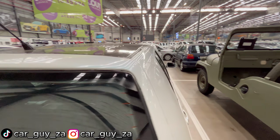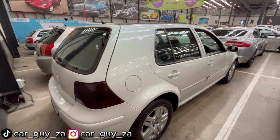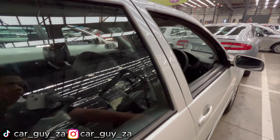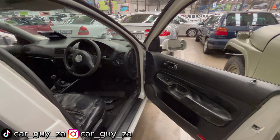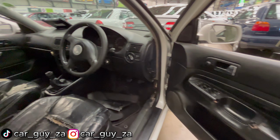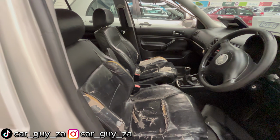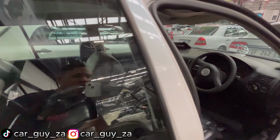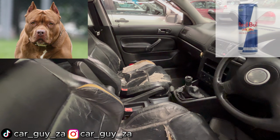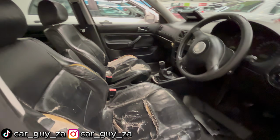And let's see how the vehicle looks from this side. Okay, so pretty much this car is stock standard, and this is how the car looks from the inside. Okay, so you know, guys, the interior looks horrible. It looks like a pit bull and a Red Bull. Just joking, guys. It looks like a pit bull and a Rottweiler had a fight in this car.